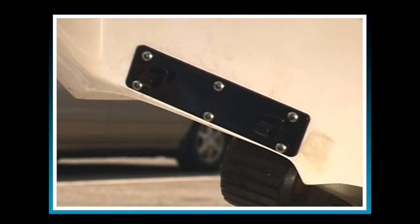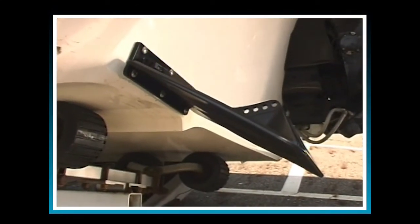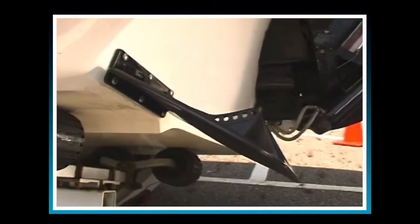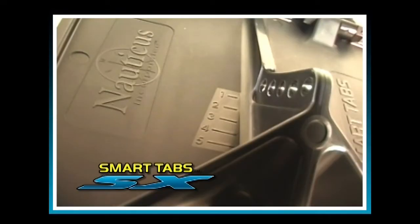Now you're ready to attach the trim plate. You'll notice that once the trim plate is installed, it will naturally fall to a resting point at approximately 25 degrees downward. Once you test run the boat in the water, you can adjust the tabs to increase or decrease the pressure as desired to maximize your boat's performance and ride.